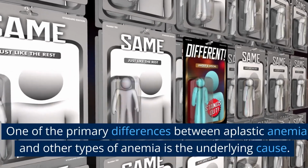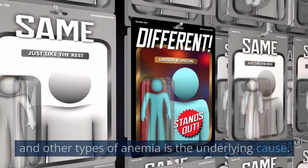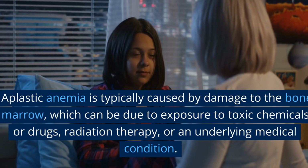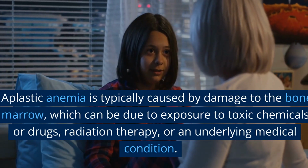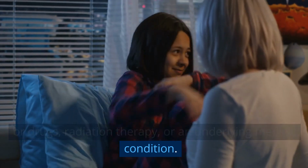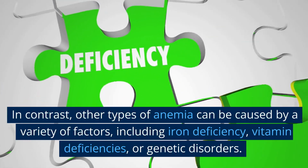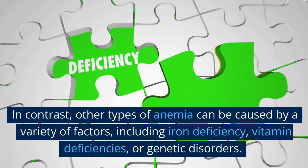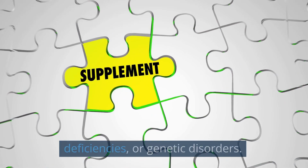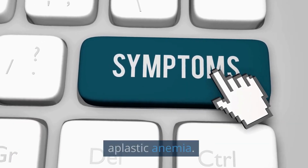One of the primary differences between aplastic anemia and other types of anemia is the underlying cause. Aplastic anemia is typically caused by damage to the bone marrow, which can be due to exposure to toxic chemicals or drugs, radiation therapy, or an underlying medical condition. In contrast, other types of anemia can be caused by a variety of factors, including iron deficiency, vitamin deficiencies, or genetic disorders. Another difference is the symptoms associated with aplastic anemia.